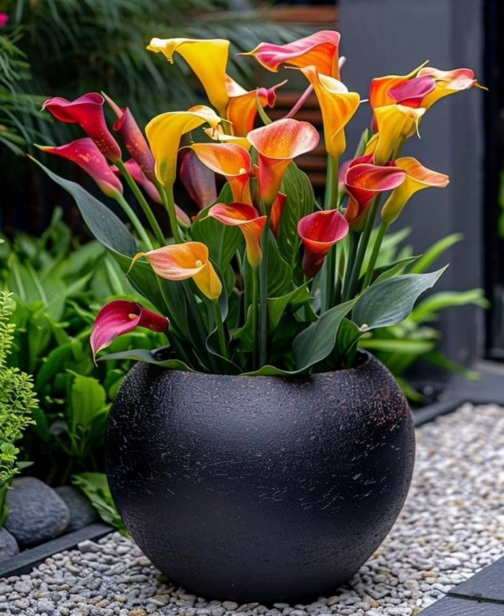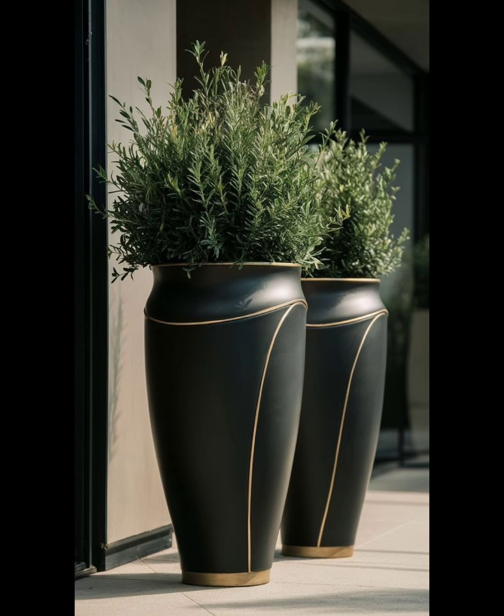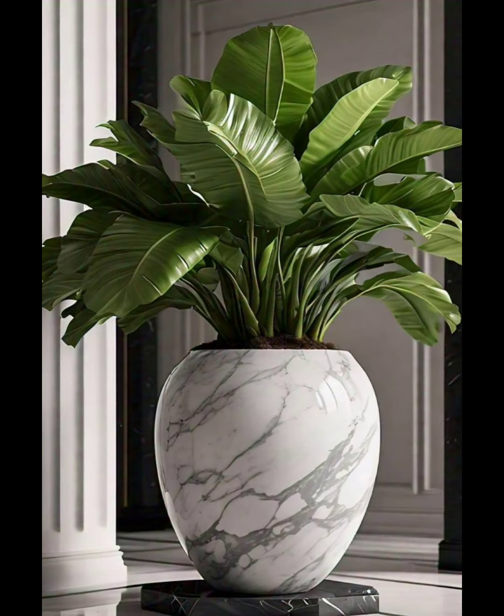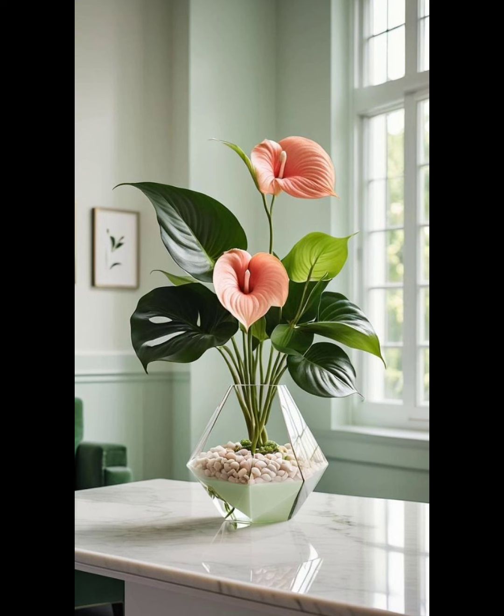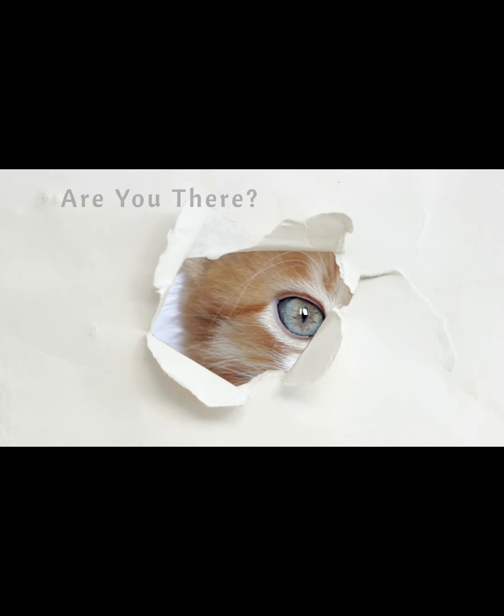Number 10 and the last one is recycled material planters. Eco-friendly options like planters made from recycled plastic, bamboo, or old metal containers add a sustainable, stylish twist to any room. These planters will bring fresh, natural energy to your indoor spaces while adding to the aesthetic of your decor.